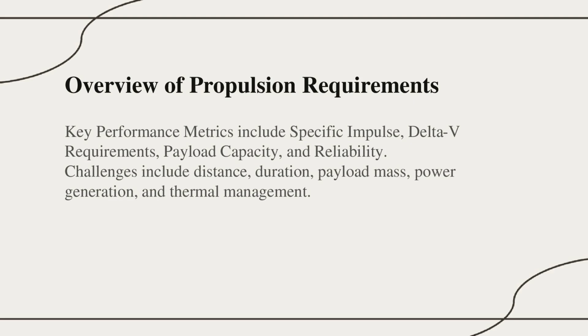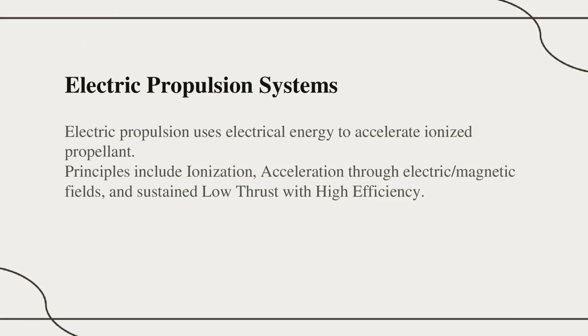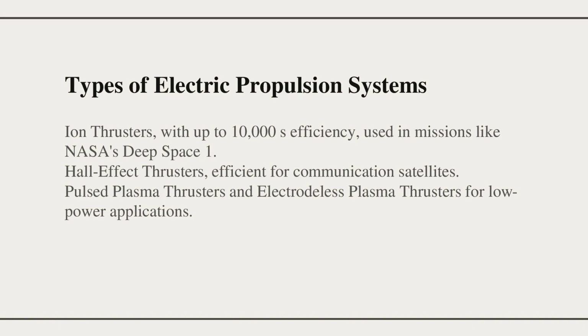So, first things first, can you remind us why we can't just stick with the good old chemical rockets, the kind that got us to the moon? Well, think of chemical rockets like those drag racers. They're great for a short burst of power, getting you off the ground into space quick. But for long hauls, the fuel efficiency just isn't there. You'd need a massive, ridiculously huge fuel tank to even get to an asteroid, let alone come back with a load of valuable minerals.